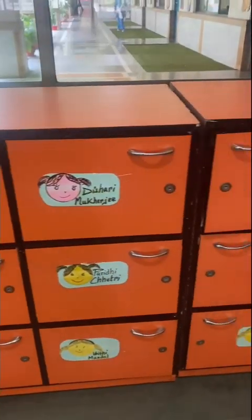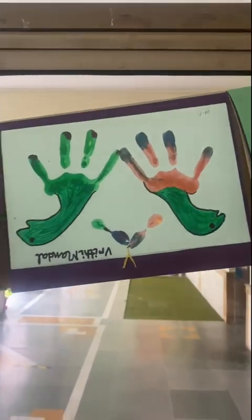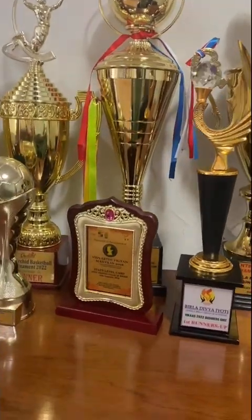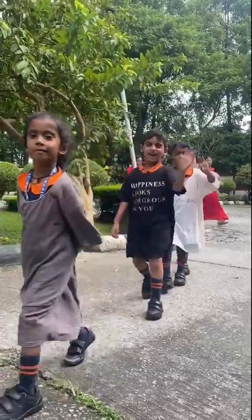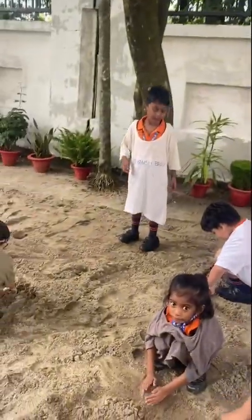This concept of personalized lockers is definitely reducing the burdens of the students. And these activities which are done during the festivals are displayed here. I can see Handi Matki, I can see Independence Day, Raksha Bandhan. Wow! And here I'm giving you a glimpse of the accolades bagged by the students of BDJS in various competitions in and around the city. Truly appreciable. And Mrs. Tiwari rightly said, I can only see happy faces all around. These kids are now heading to the sandpit area.